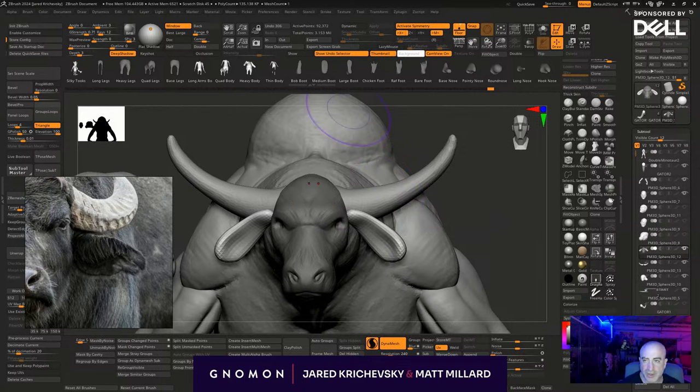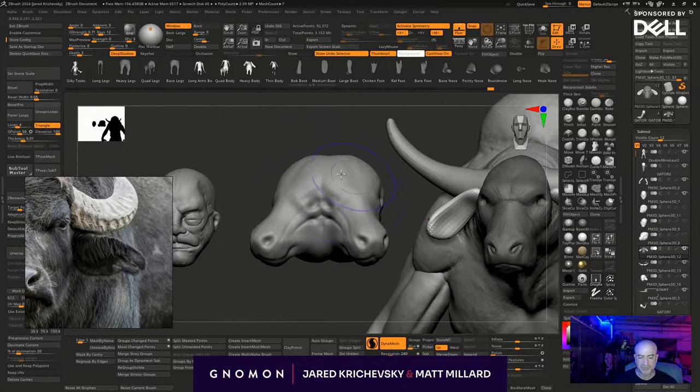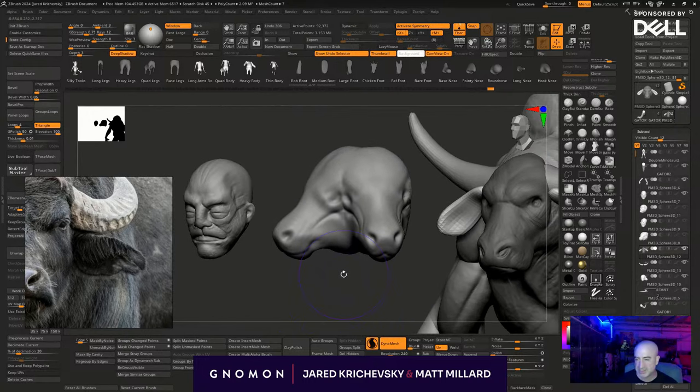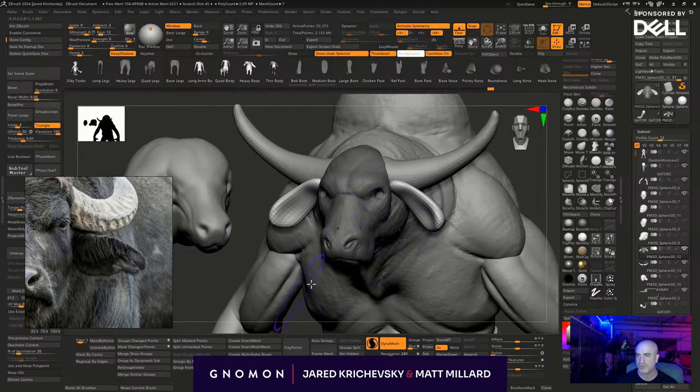Gonna put a nose ring on him. Yeah, eventually. My kind of blockout for the head is that he's going to be kind of two-faced. I'm going to make him a two-faced cow, and one face is going to be more human, one more cow. So I'm sculpting the bull first, and then we'll make it weird. Put a nose ring on him.